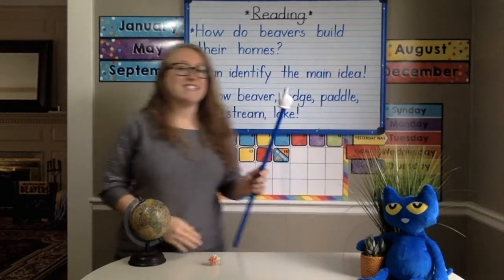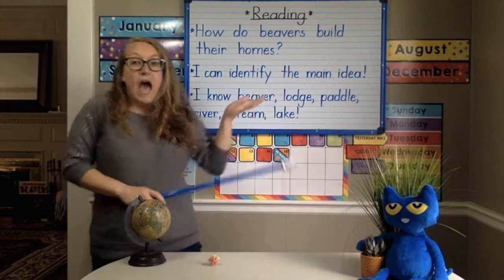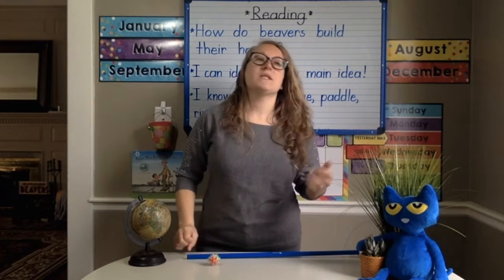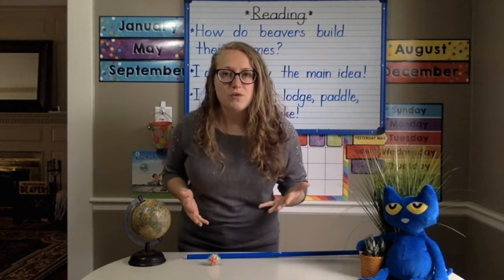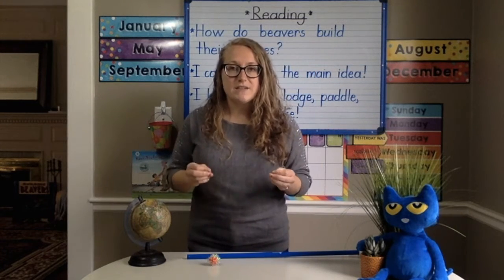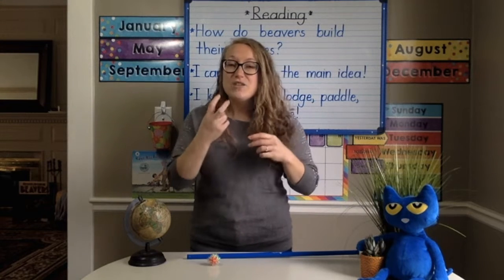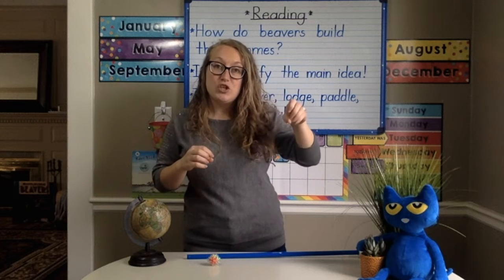Our question today says, how do beavers build their homes? How do beavers build their homes? Well, we said that they need to use things from nature. Do you remember what they use? They use lots of sticks. How do they get those sticks? They have to use their long, sharp two front teeth, and they cut the sticks or they chew through them.